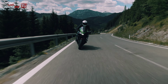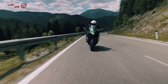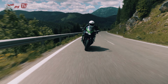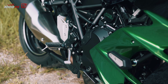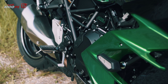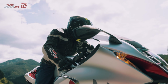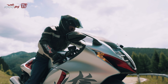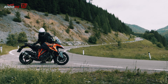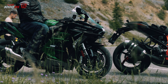I'm only surprised that the adjustable windshield has been dispensed with. But the wind protection is fine even with the protruding fairing. The best thing about the whole bike is the engine, which with its supercharger impresses not only with its sheer power of 200 horsepower, but also with its tremendous power from idle speed. Only the Suzuki Hayabusa with its 1340cc capacity can keep up, while the V4 engine of the Aprilia and the V2 of the KTM are great fun from the middle onwards. But they can't even come close to the sovereignty of the inline 4.